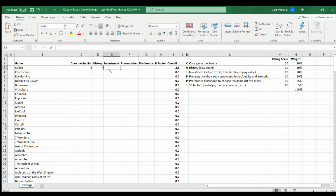Then we look at investment, which isn't actually financial investment, but more of an investment in your time and effort to play. Like the amount of time it takes to set up the game, take down the game, and put it back in the box. And also the time to play along with the replay value. If you always feel like you're getting new decisions, and the last 20 minutes of the game doesn't feel like we're just doing the same thing I've been doing for the last half hour to an hour, and it's getting more and more interesting, then you can rate that a little higher. Or if it feels like, oh, this game's 20 minutes too long, then it'll be a little lower. So then you pop in a score for where you think that is.